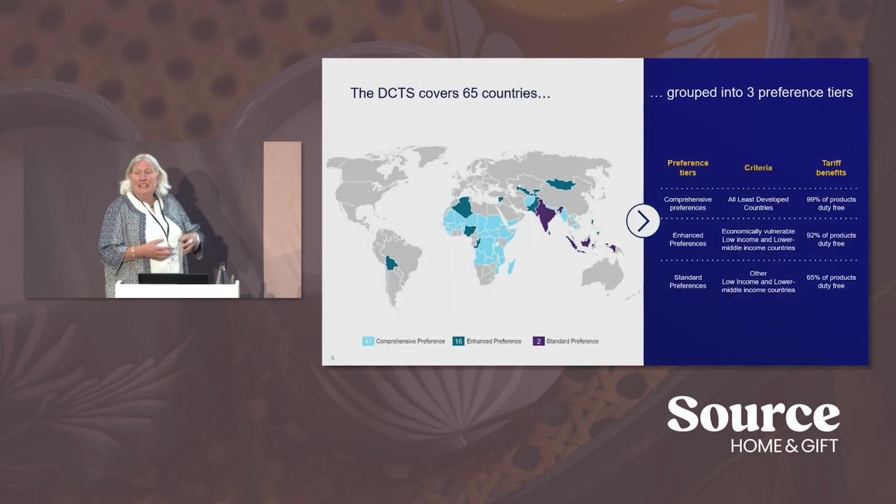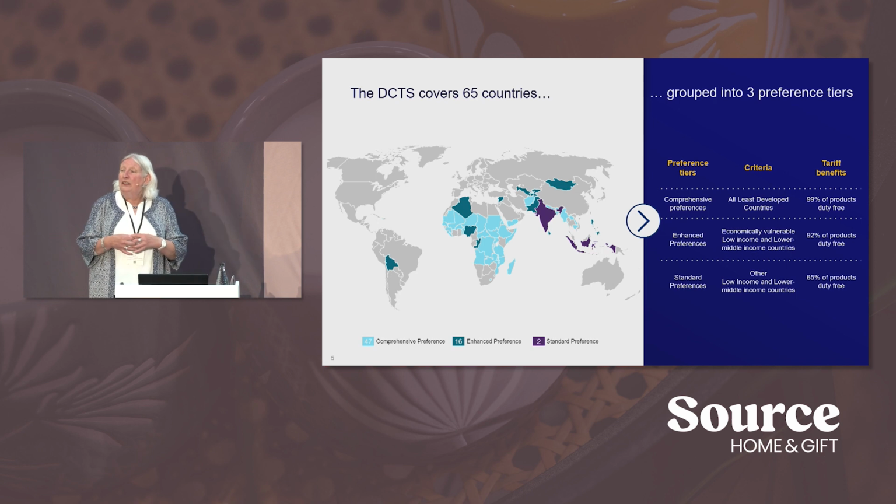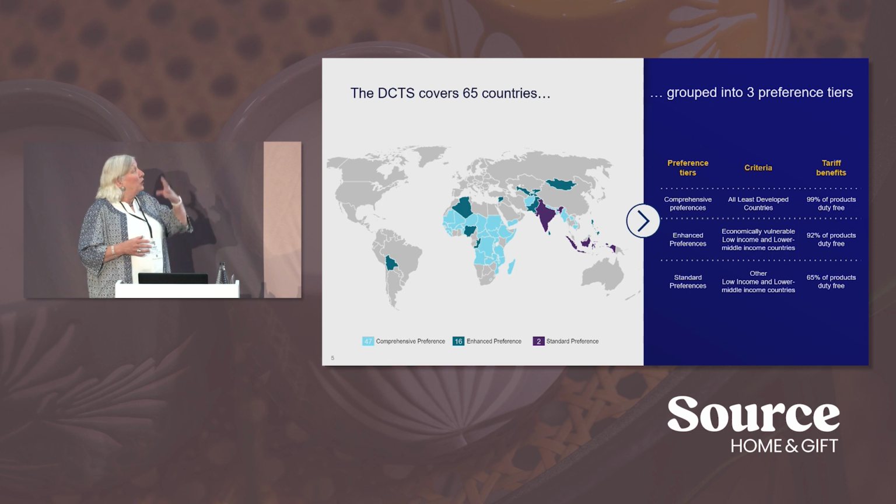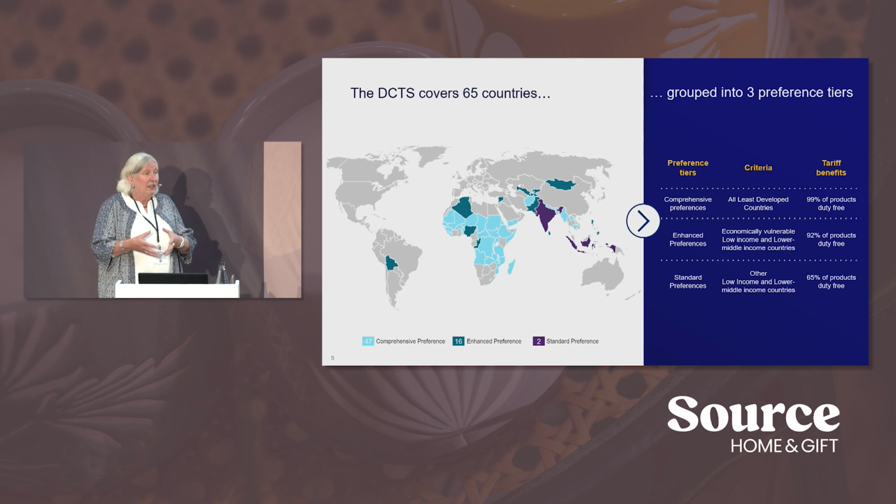So this is a map of where the countries are that are eligible for this scheme. We have 3 tiers, so 3 levels of additional reductions in tariffs related to the scheme. The comprehensive preferences are for the least developed countries. That's a UN classification, least developed countries. There, the light blue you can see predominantly in Africa.